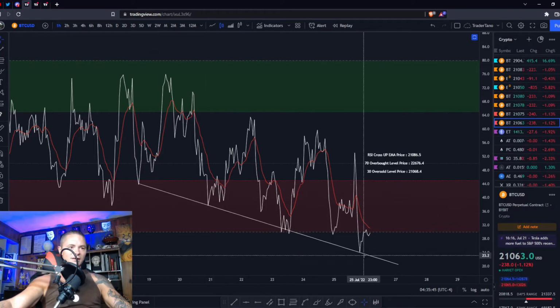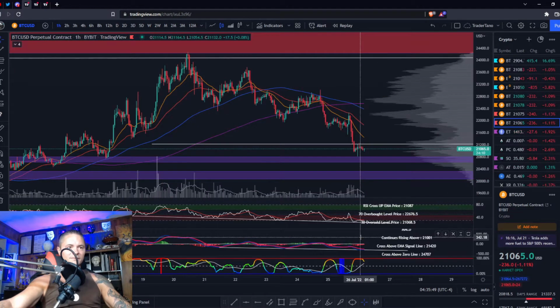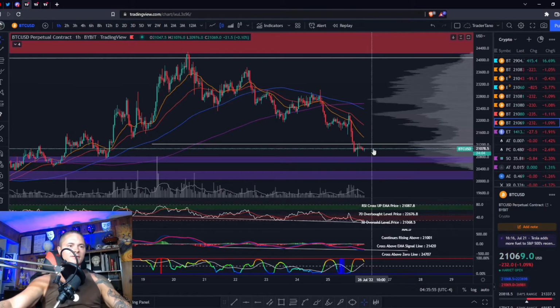We do have this trend line right now, so we did bounce perfectly off it. Same thing with the MACD trend line, did bounce off of it. So in order for this to be a double bottom, we need to get back above the signal line on both of our momentum oscillators. As your BBWP looks like it's coming back down to the moving average.